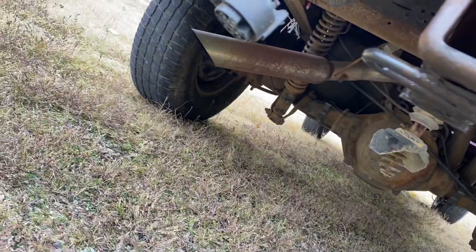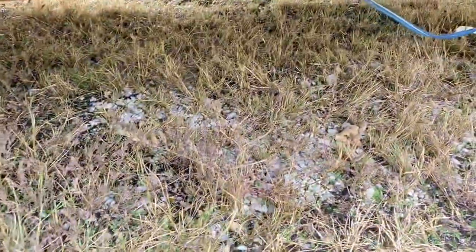Got her back off the trailer, you guys. What y'all think about that? I'm a real Kentucky boy now. The guy I got it from said, I think there's an exhaust leak. Yeah, I think you're right, buddy.